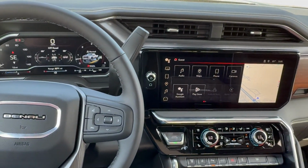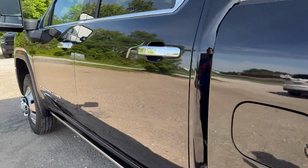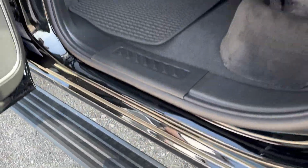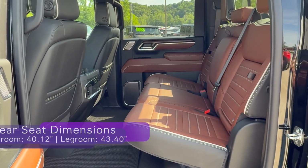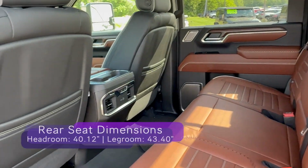All right, I think it's time to check out the back seat. All right, let's take a look at the back seat now. Opening up the doors also activates the deployable running boards. And the rear seat is very cavernous. A ton of room back here, and we'll cover a lot of the stuff in depth.